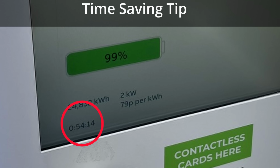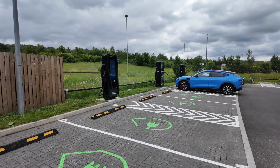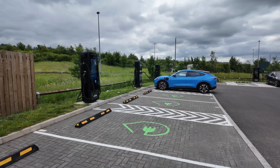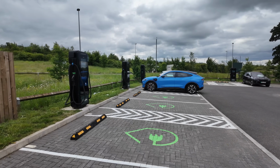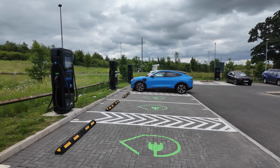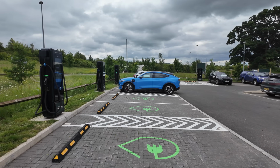We're going to close with Westmorland Charging to bring this month's review to a close. They are offering a decent 64 pence, no membership, no special offers, but they also have some of the nicest motorway services you're ever likely to find. They're just a bit far apart.